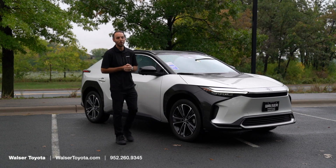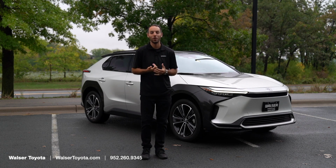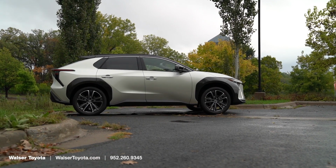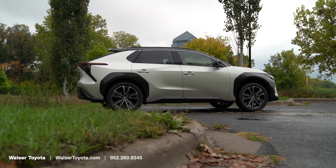Adam here with the Walser Automotive Group, and what I want to do today is take you on a test drive. Next to me here we have the 2023 Toyota BZ4X Limited. So we'll look at the interior, the exterior, and then go for a spin around and see if it's the right EV vehicle for you.